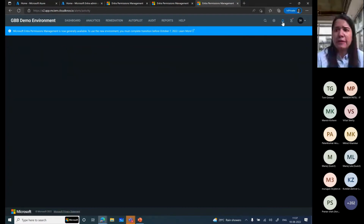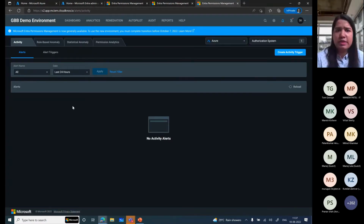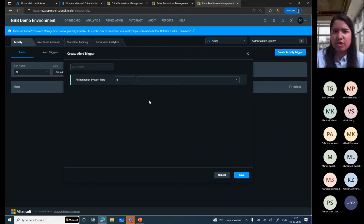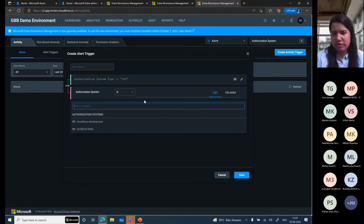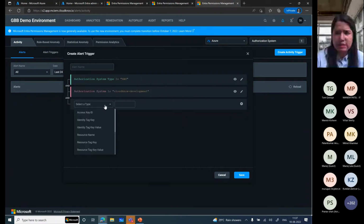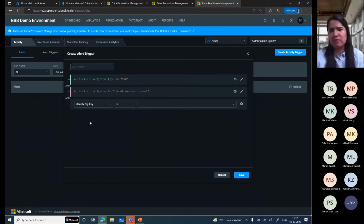Another important part is the anomalous activity detection. Certain activity triggers can be created to automatically create an alert for certain kinds of actions. There can be multiple use cases based on the kind of industry you are in. It can be based on resource tag, it can be based on identity. So if anything happens with this resource or identity, create an alert.